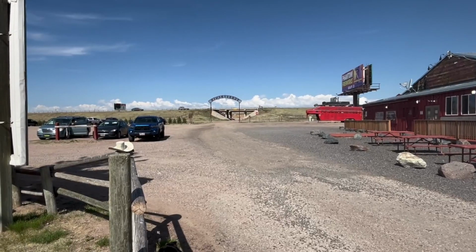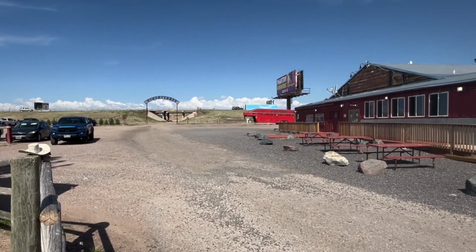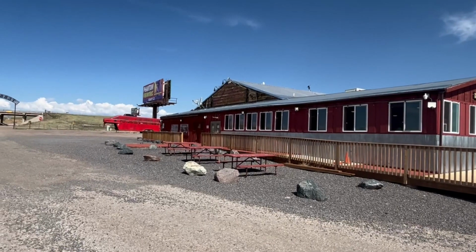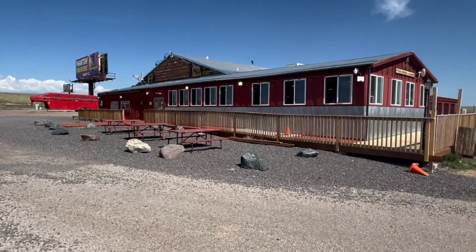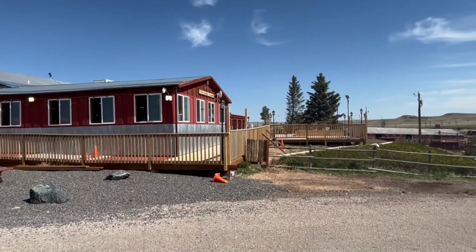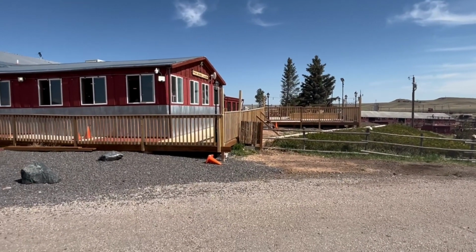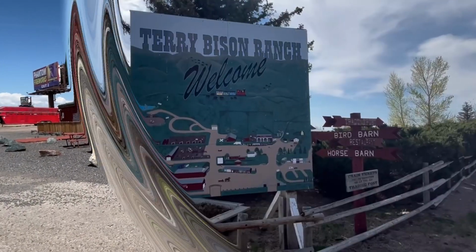Okay, so you've pulled into the Terry Bison Ranch right off of the interstate here, headed towards Cheyenne. You'll find yourself the Senator's Steakhouse and the Brass Buffalo Saloon. Now, we didn't get a chance to check this out last night. Don't know if it was open. The lights are on inside, so I know it's a seasonal type thing. Nice big deck, but for the weary traveler looking for a steak and a nice cold drink, that's the place.